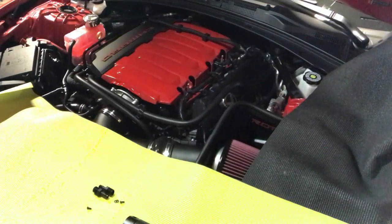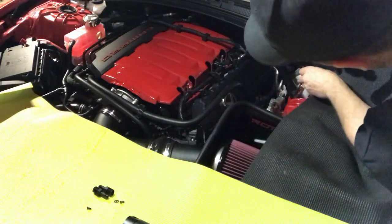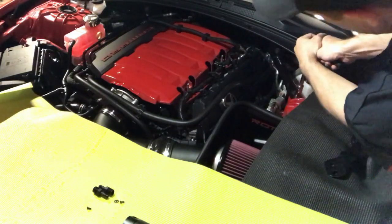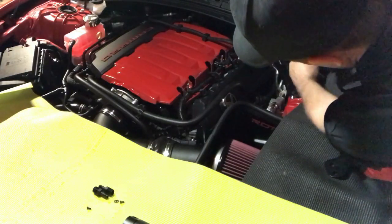So we're going to need our 13 millimeter socket here and wrench and maybe an extension. Not the adapter, there we go. And I'm basically just going to loosen these suckers up.